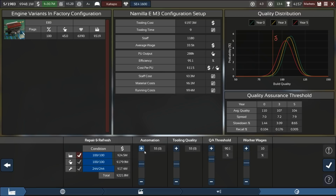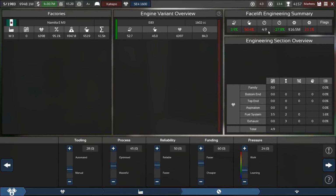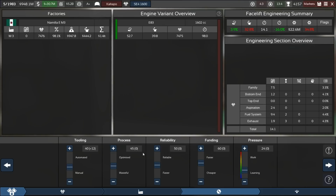Do we want to change anything while we can? Don't really have to. This is at 100% efficiency with just one. That is all good. Worker wage, this is looking like decent production quality, of course. Very important. Let's sign it off. Oh, okay, good. So we are getting there. We are getting there slowly. We have 20 months. Now let's see how far we can get. 40 there. Process to 50, so we are normalized there.